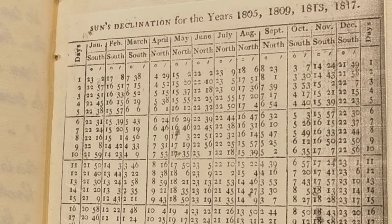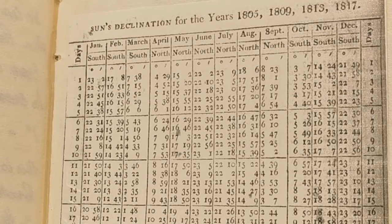These records are in a book called an Almanac. There are loads of astronomical measurements and observations in this book, which is why all navigators have one. Here are a few examples of the tables within the Almanac.